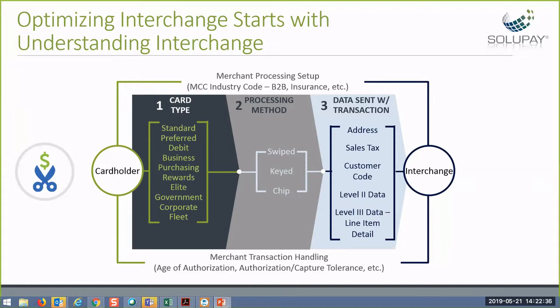It's much higher when you're dealing with level 3 capable cards, like purchasing cards, corporate cards, government cards. If you do not send data with that transaction, or line item detail data, what B of A would charge on that same transaction, if it was a purchasing card for instance, is 2.95% plus 10 cents on that transaction. So $3.05 on that same transaction.